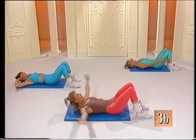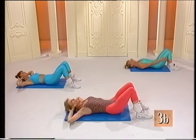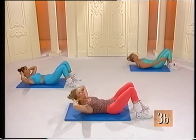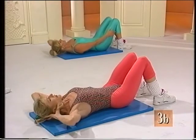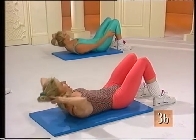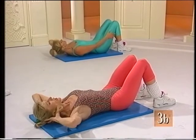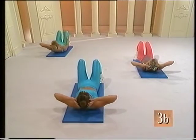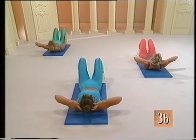Take the hands behind the head, ready to lift up, abdominal curls, here we go. And lift up. Breathing out, good. Three more. Last time, now half time, lift up. And up, down and down, up, up, good, two more, up, up, down, last time, up, up, down.